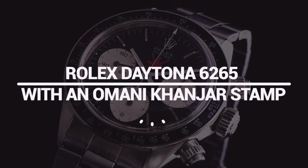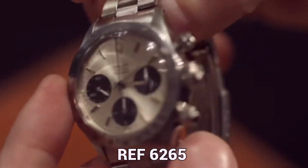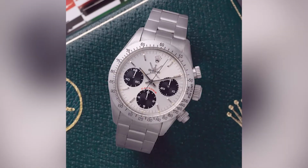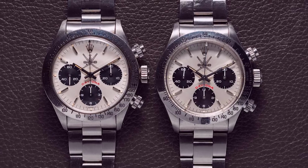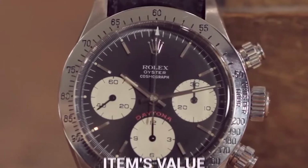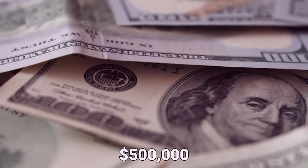Rolex Daytona 6265 with an Omani Kanjar stamp. Typically, a Ref 6265 is worth between $300,000 and $500,000 at auction. The number of green stamped Kanjars around 12 o'clock, according to what I've read, is rather low at roughly 10. If you happen to be at Mayer's at 6 p.m., you can get the stamp. In both cases, the stamp increases the item's value. For the sake of argument, let's say John's first 6265 has a market worth of $500,000.